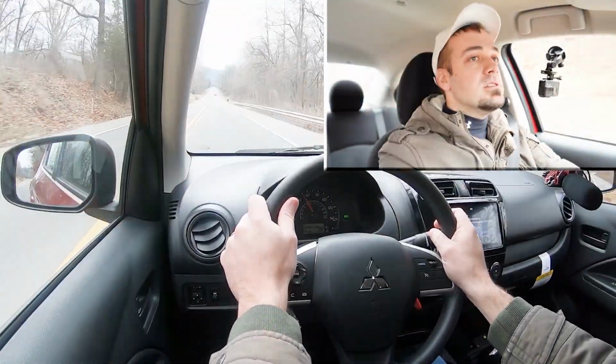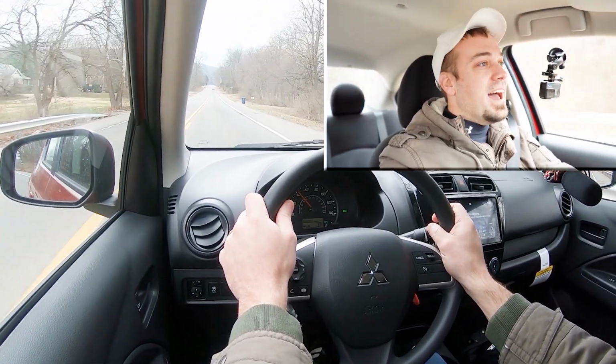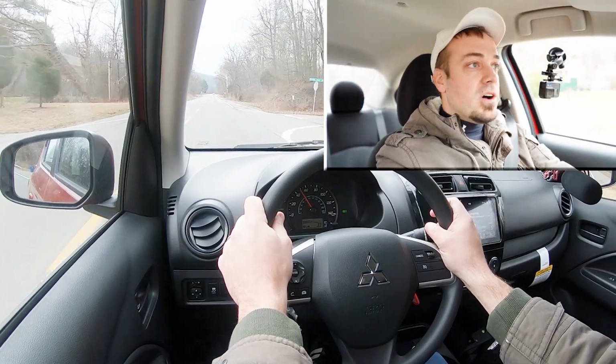As far as braking feel goes, since there's nobody behind us, it feels good. Wow, didn't expect that. I guess because the weight of the vehicle isn't all that much, it actually does bring you to a pretty darn quick stop. It's not a soft braking feel either.